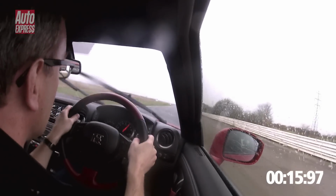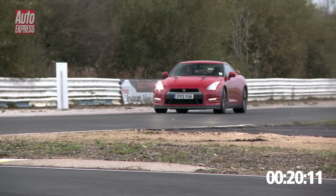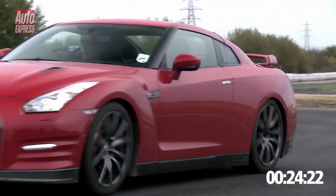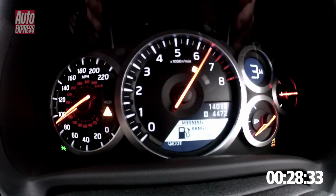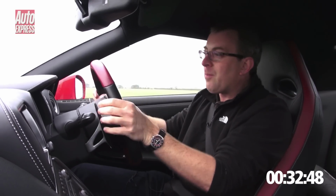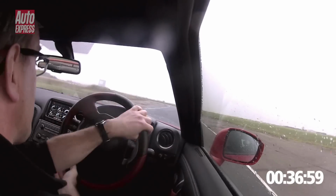Onto the straight. Again, the brakes are really good. It does, again, squirm a bit more than the 911 on the braking. Traction's fantastic on the exit, same as the Porsche, up to 4th gear. Gearing's a little shorter than the Porsche, but to be honest, we're using roughly the same gears around the circuit. A bit of oversteer there on the exit.